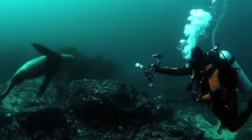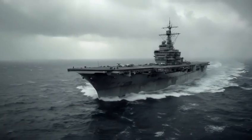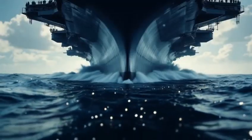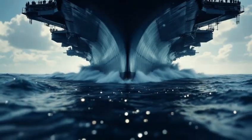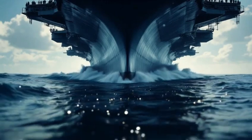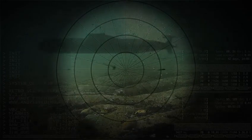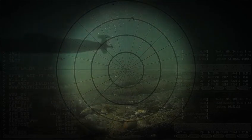Today, we're diving deep into the fascinating and complex world of warships, the powerful vessels that form the backbone of any modern navy and have shaped naval warfare for centuries. Warships are not just huge, floating platforms. They are technological marvels designed for a wide array of missions, ranging from air defense and power projection to underwater warfare and amphibious assaults. Throughout this video, we'll explore the most important types of warships, their capabilities, and how they fit into modern naval strategy.